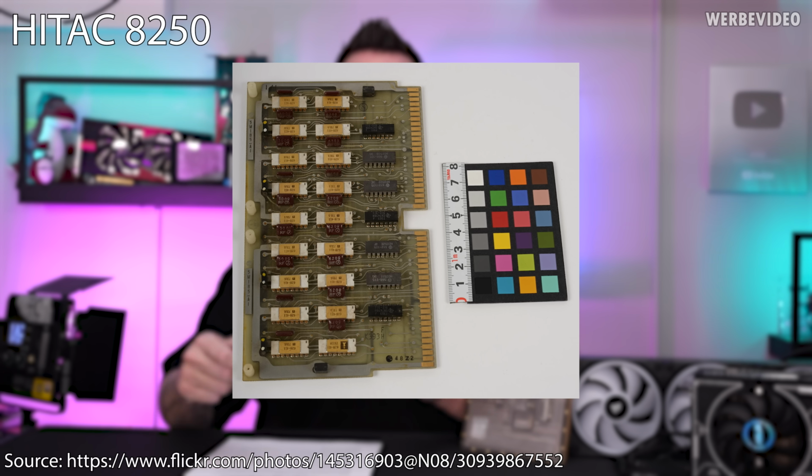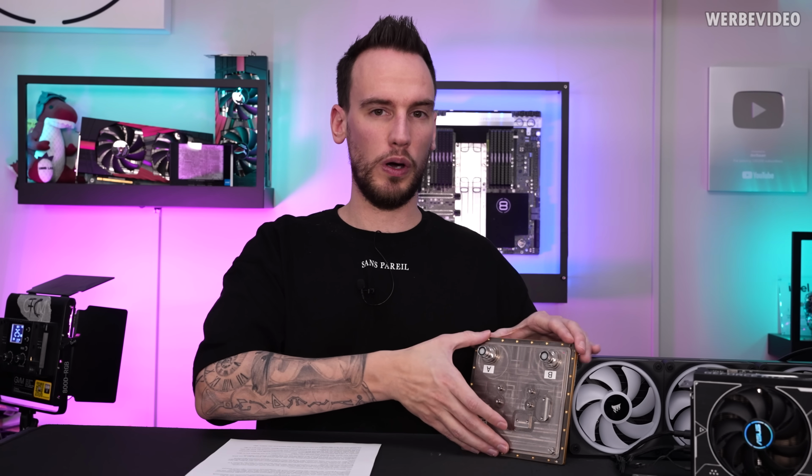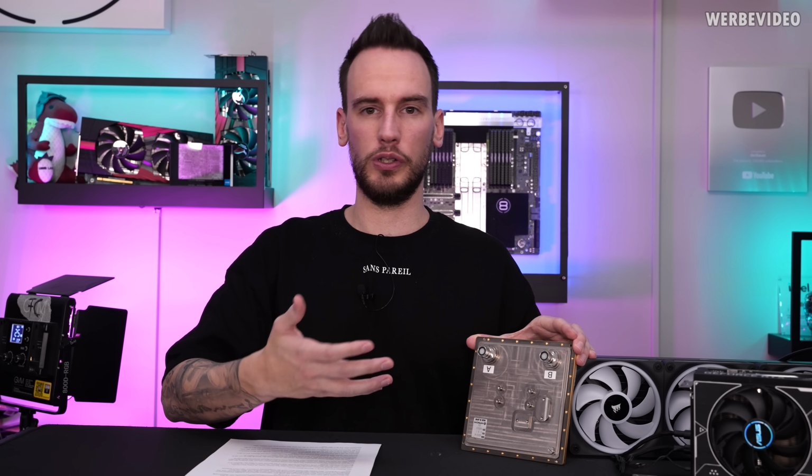Also, if we look at the high-tech 8250, which was launched in 1970, we see a huge technological difference, because you see those typical PCBs that are assembled with additional ICs that look kind of like the first Intel CPUs, because it's roughly the same era of microprocessing or semiconductor engineering. There is a huge difference to what we have on the table here. Just technologically speaking, it doesn't really fit into the early phase of the nuclear power plant.